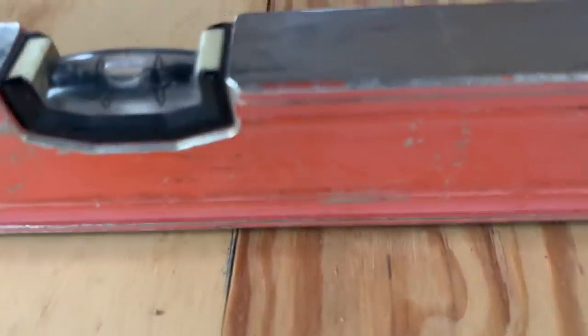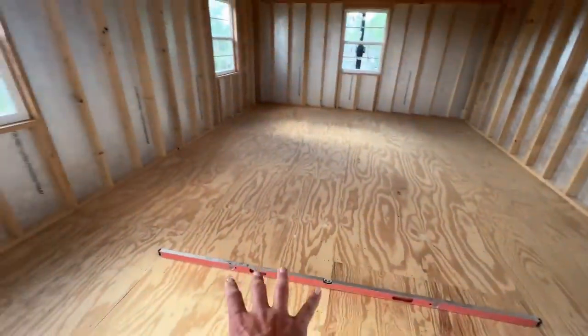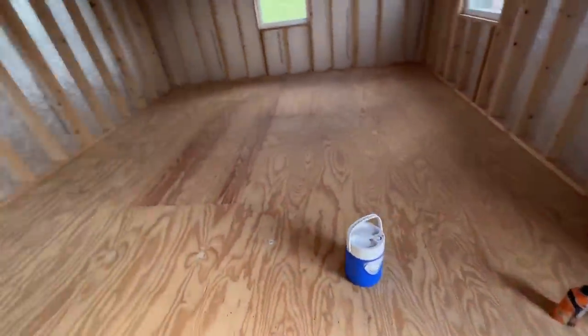But look, here's his level right here. He's moved this thing all over this cabin. And it is as level as it can get. He's just adding some fine touches, making it work. He's been here all day.